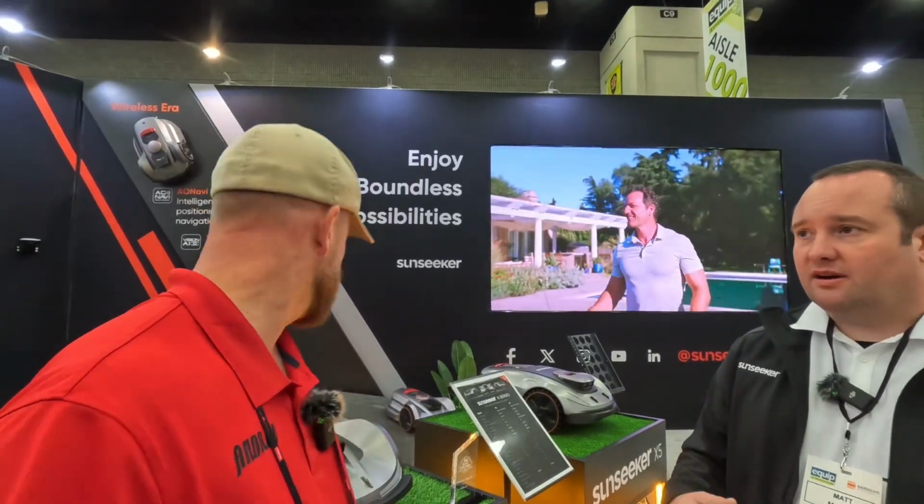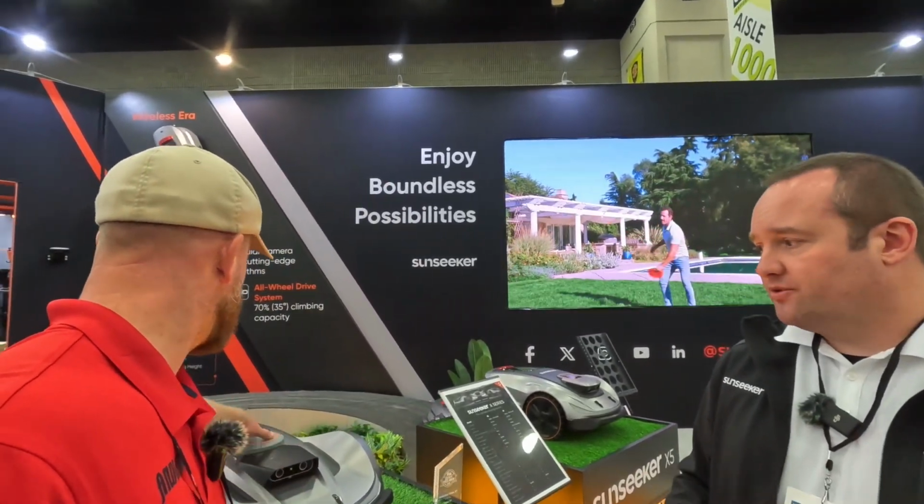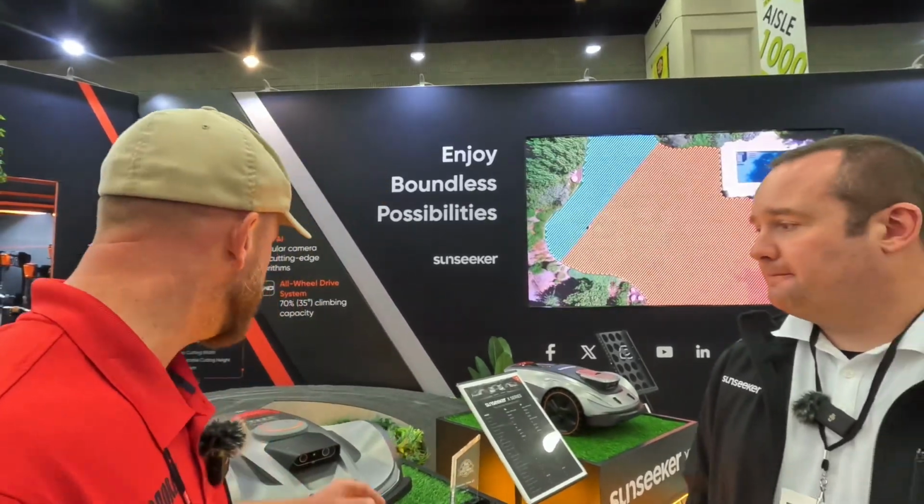Sure. So the app for the Orion is different than our wired systems. That app's a lot more intuitive. It gives you the ability to change schedule, change your height of cut. You draw the map right there on the app. It allows you to create multiple zones. Oh, so there's no dial here. It's all inside the app. All inside the machine. Wow. Yep.